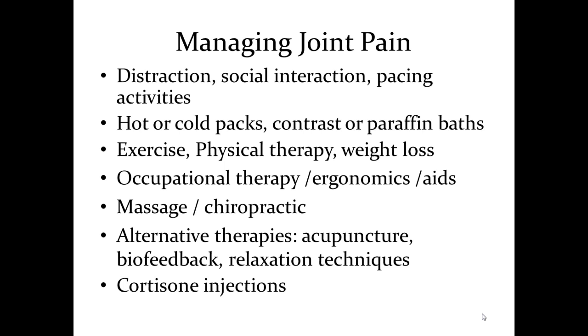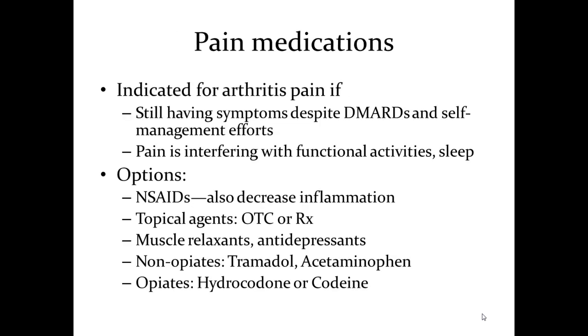Also, alternative therapies, acupuncture actually works. I have a number of patients that use it for various kinds of arthritis, and it really does seem to work. I don't get it, but it seems to. So for intractable pain that you can't figure out what to do with, can't seem to get under control, it is an option for you. Biofeedback, relaxation techniques, those are modalities that psychologists are trained to do, so we can certainly set you up for that if you're interested, and it is helpful. And then also cortisone injections that we can do for localized symptoms. And then pain medications.